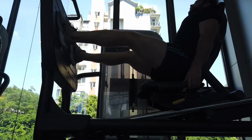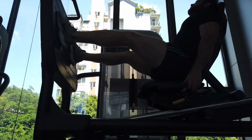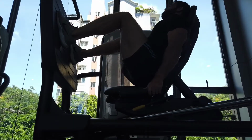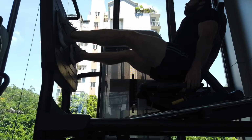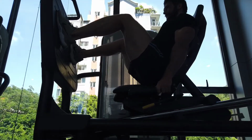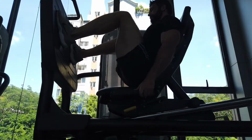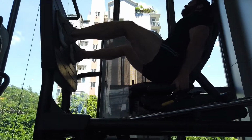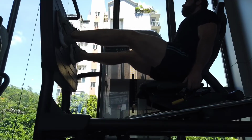If you're pressing 50 kilos and then in a year you're still pressing 50 kilos, well, you're probably not going to be very much bigger. You really do need to be getting stronger and progressing on these big compound movements. Whether you work in the 20 rep range or the 10 or the 5 or whatever, that's actually not that important. What is important is progressing and getting stronger.